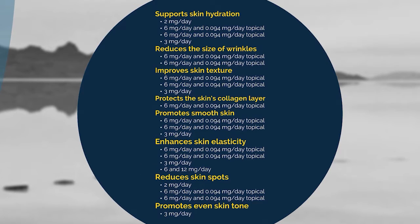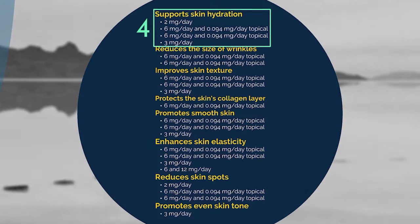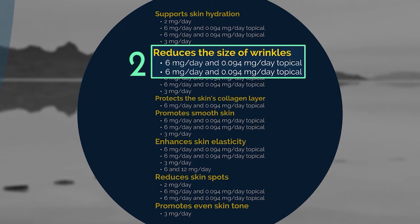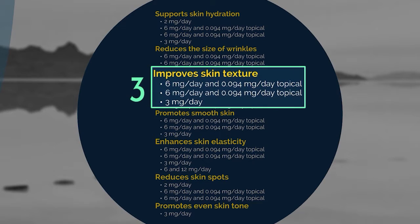Now in the yellow you'll find the conclusions of these trials summarized into these 8 statements. So for 4 of these 5 studies, they found that supplementation supported skin hydration. 2 of the 5 found participants had reduced signs of wrinkles. 3 of these found to improve skin texture.